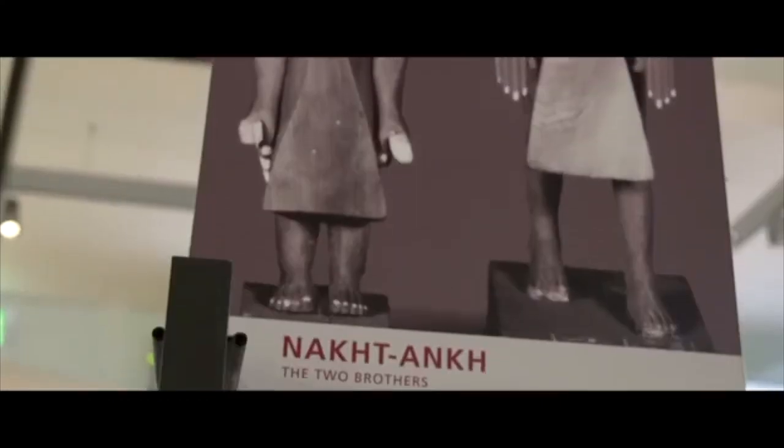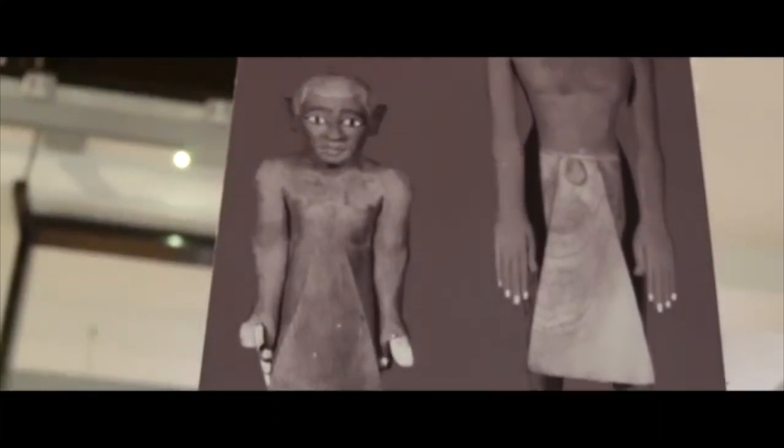However, when the brothers were unwrapped in 1908 by Dr. Margaret Murray here in Manchester, there was some doubt about their genetic relationship because the morphology of their skeletons, the shapes of their skeletons, were quite different. So for over a century, it's been a big question about the exact genetic relationship between these two men. And now it's very exciting that we've been able to answer this question definitively.